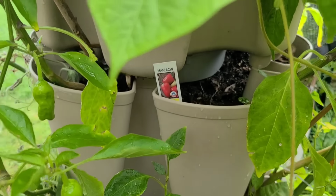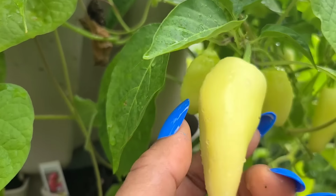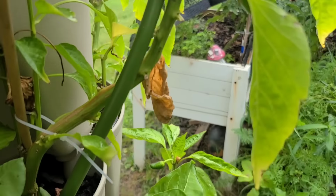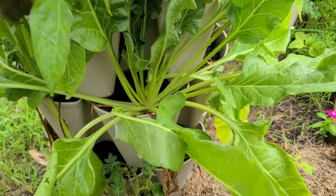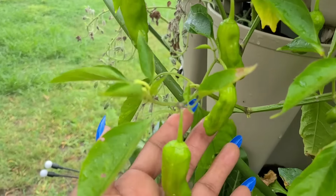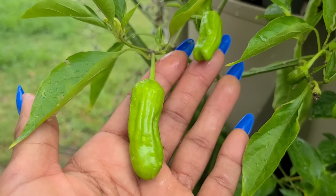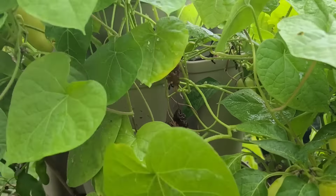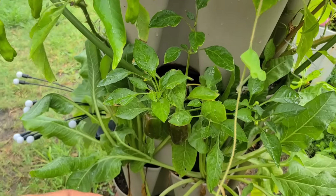We have the mariachi peppers, which are these. We have some chili peppers, which are those. Chard keeps growing, keeps growing. We have these, which are sweet heat peppers. I made some green salsa yesterday with that. And I think this is morning glory that's growing all over here.